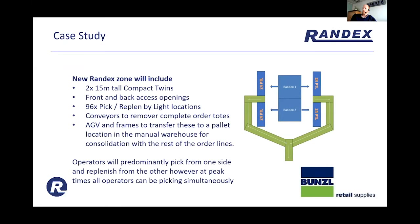The benefit of this solution will mean that they can actively have 4 people potentially working in the same location on these 2 machines, replenishing, picking, or even just picking at the same time for when it is extremely busy. And in the future, they're looking at progressing to having conveyors to remove totes away from the pick locations, and even integrating with AGVs just to run the containers and totes to a different location for consolidation, perhaps with other parts of the order.